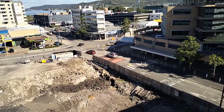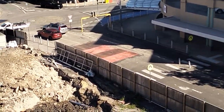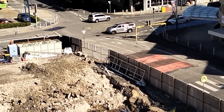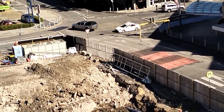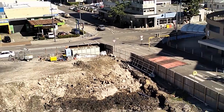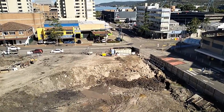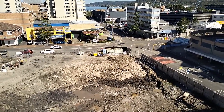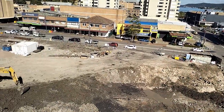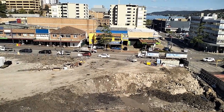Also, some work just outside the site. I'm assuming it's got to do with this project. There's some steel plates on the road. I'm assuming it's for this project, but they have been doing a bit of work in the Gosford CBD with the sewerage network, so it might be something to do with that, and it just happens to be near this site. There's another plate just over there near the roundabout. So there's another tipper coming in, I think.